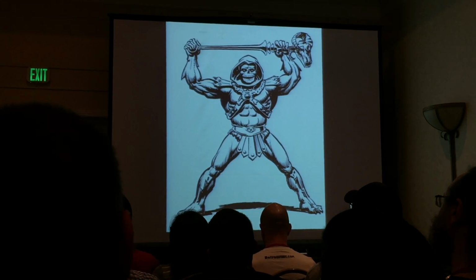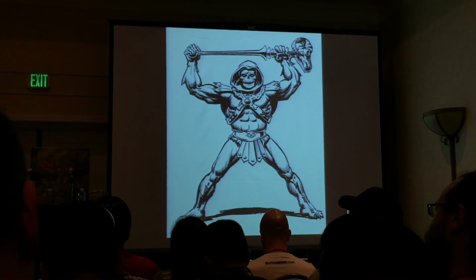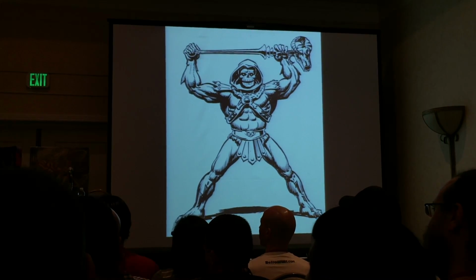I remember playing with Swift Wind, and I was 4 at the time that She-Ra came out, so my hands couldn't get the saddle on and off. I remember taking it to my parents, like, can you put the saddle on? Can you take the saddle off? Like every 5 minutes.